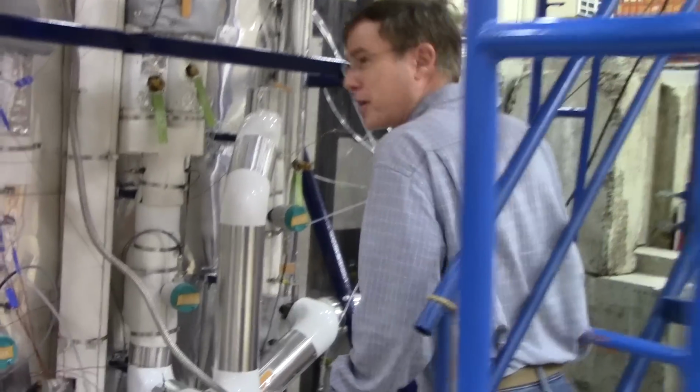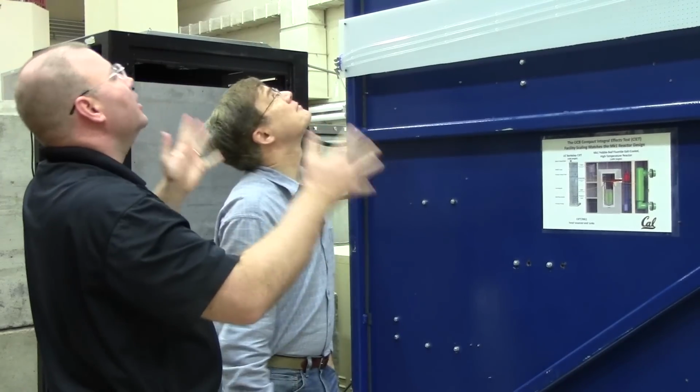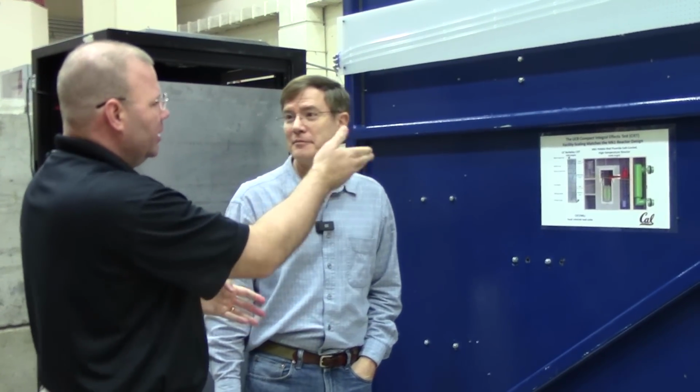So everybody who likes drain tanks, this is a drain tank. The big goal of this machine here is to simulate how decay heat is removed from this design when there's a shutdown. That is correct.